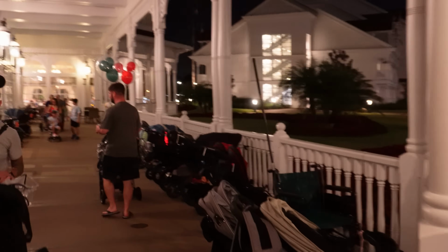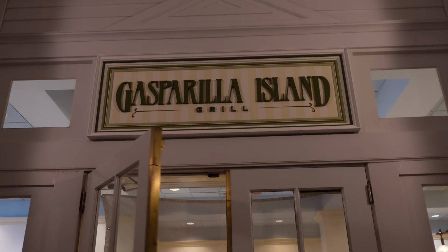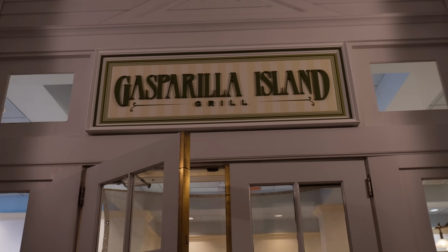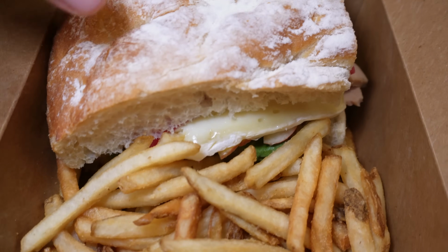All right, so we've headed over to Gasparilla Island Grill and got a bunch of treats from the Gingerbread House that we're about to try out, but we gotta try out our savory food first. Gasparilla let us down when they changed their menu up last time, but I do wanna say the items we got today for dinner do look a lot better.